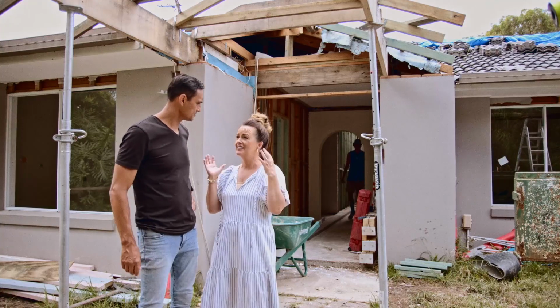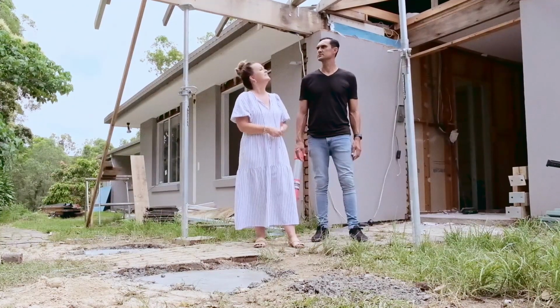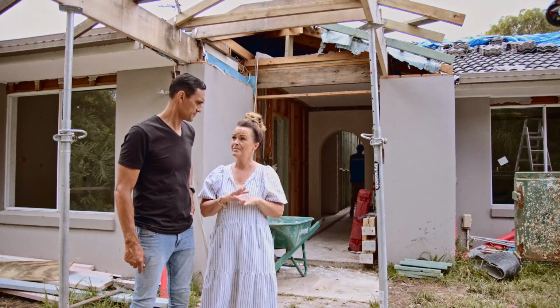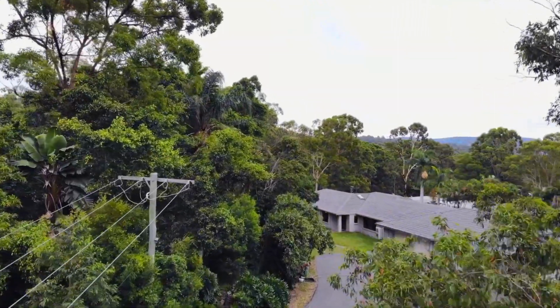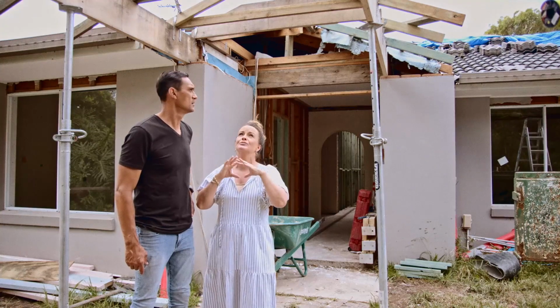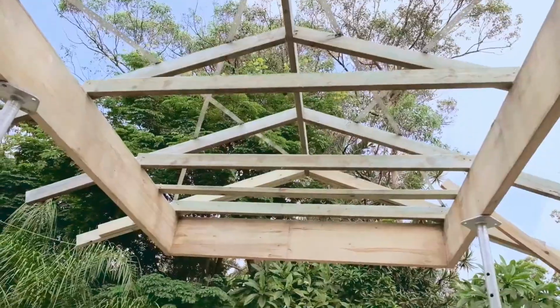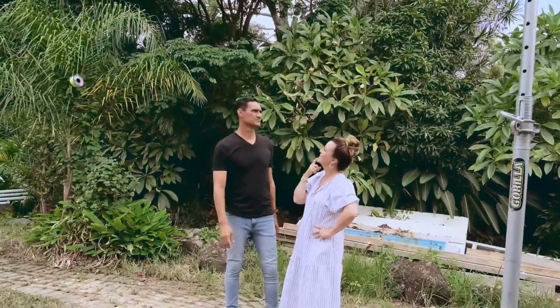Andy, we have added a portico out the front here. And what that does is it solves the problem of this home didn't have a dedicated entryway as such. So you come down the driveway, it's a little bit confusing. Where do I go next? This solves that issue, and it's really going to be beautiful once we've lined it and painted it. It's going to make a very grand statement at the front of the home.